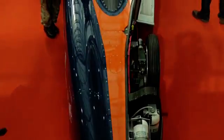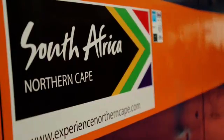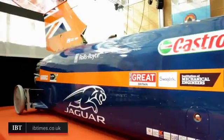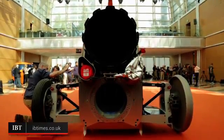After being shown off in public, Bloodhound will return to its workshop before being flown to Hakskeen Pan in South Africa next year. The team hopes it will be ready to break the land speed record and reach 800 miles per hour on the 15th of October 2016, exactly 19 years after the current record was set.